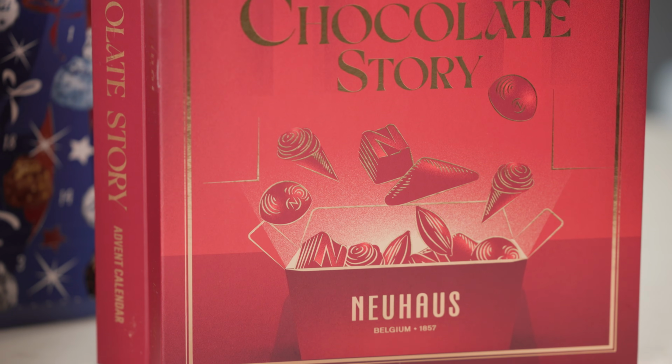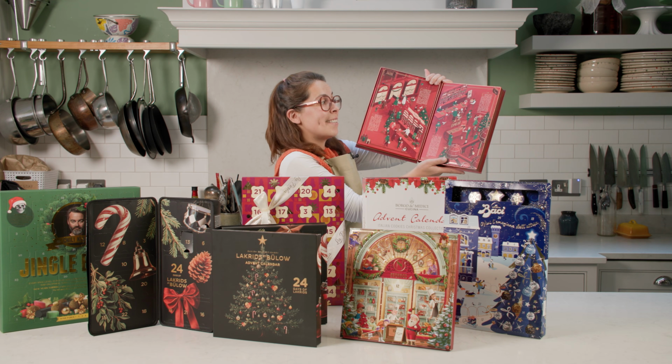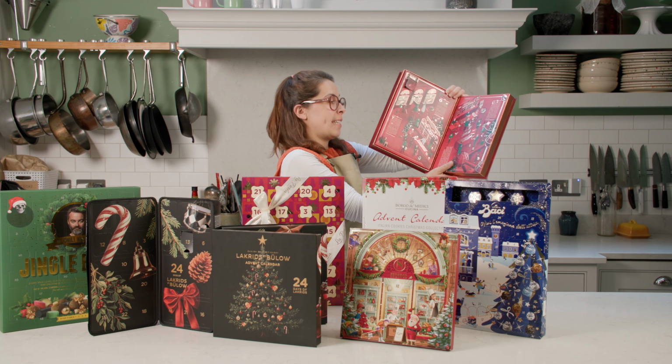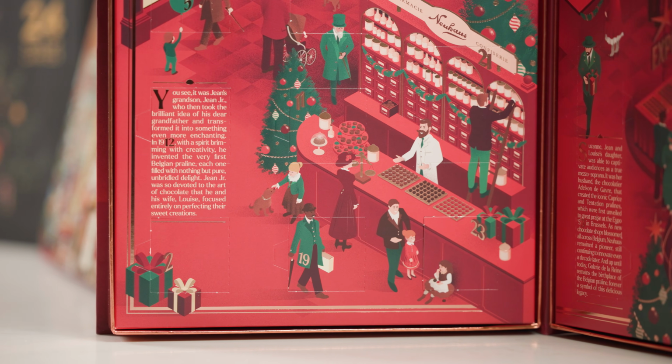And if you like Neuhaus, then also take a look at their chocolate storybook advent calendar, which is a much larger selection. There's 24 different things that showcase all of their different range. So they're beautiful little ballotins, as well as lots of gianduja and truffles and white and dark chocolates. And it's beautifully decked out like a festive story.